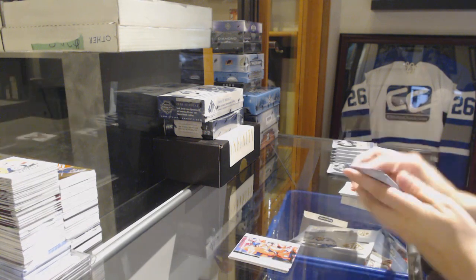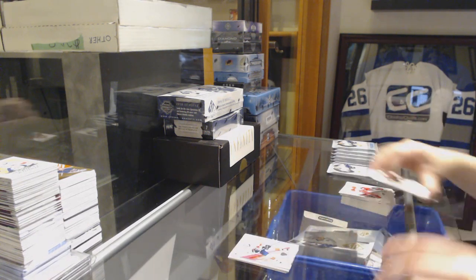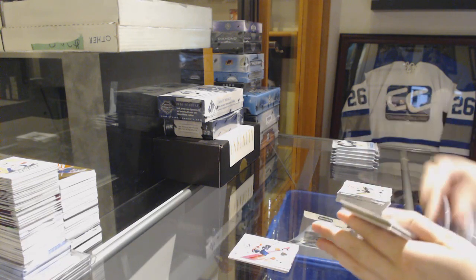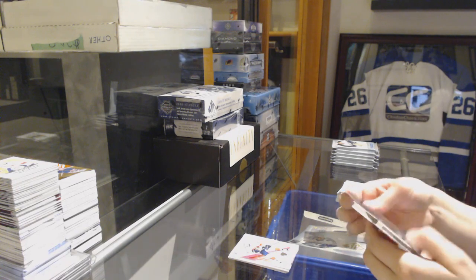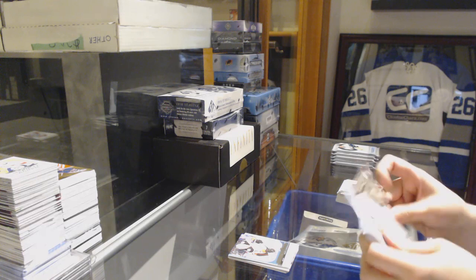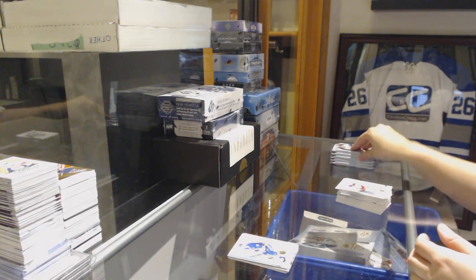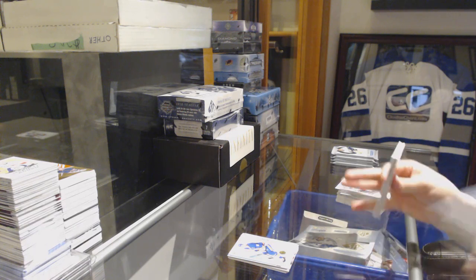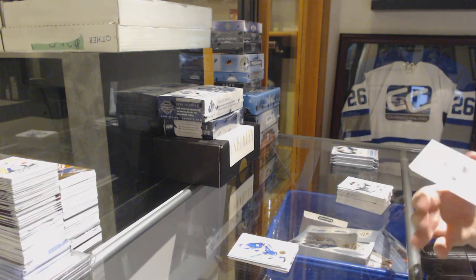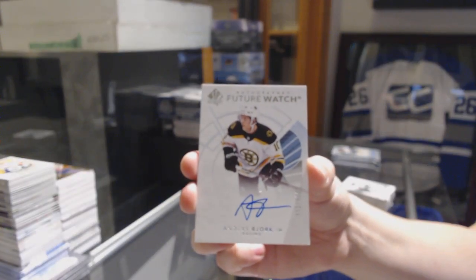Moments of Alex Ovechkin for the Capitals. Red for the Panthers, Aleksander Barkov. Andy Welinski, Young Guns for the Ducks. Spectrum for the Islanders, John Tavares. Future Watch Auto numbered to 999 for the Boston Bruins, Anders Bjork.